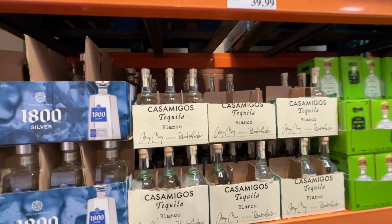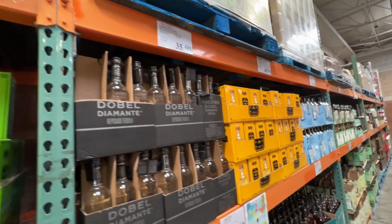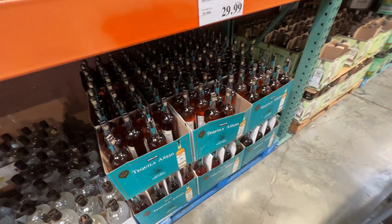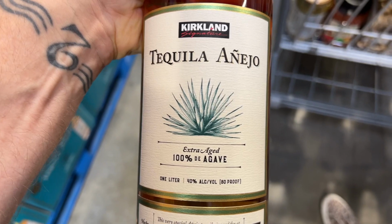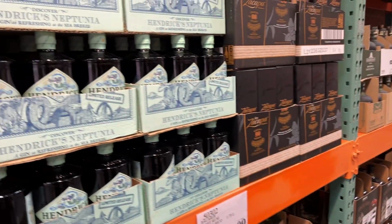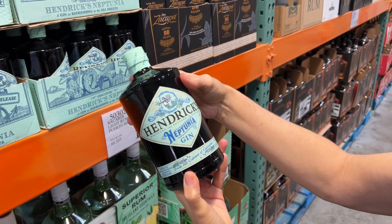Here we are. Derek just asked if we should get tequila. We don't really do tequila. I don't even know if we'd like it or not. Do they have other tequila that isn't like 40 bucks a bottle? I'm cheap. This one's tequila. Kirkland tequila. How much is that? $30 for a... Oh! It's 1 liter. Yeah, we could do that. Put it up here so that they don't think we're stealing it. Gin. Nobody needs gin. Hendrick's Neptunia. Do you want Hendrick's Neptunia? I forget. I read about it, but I forgot what it was supposed to be. It's refreshing as the sea breeze. Oh, it's citrus.